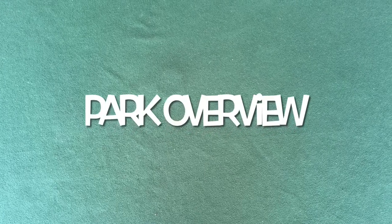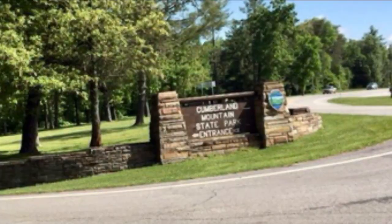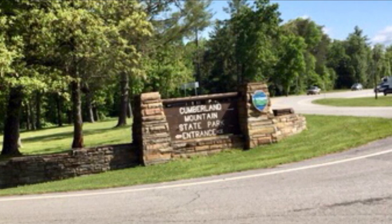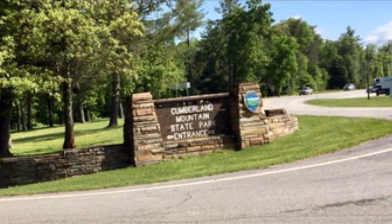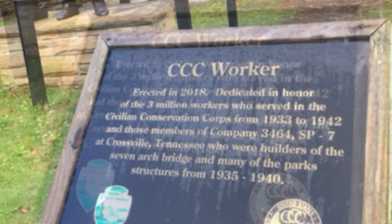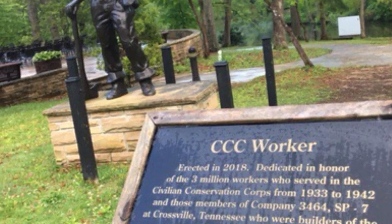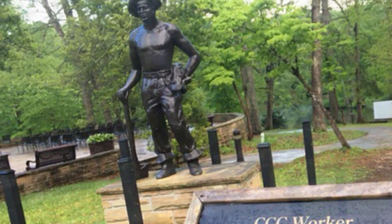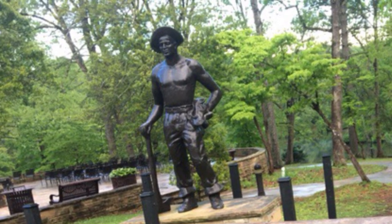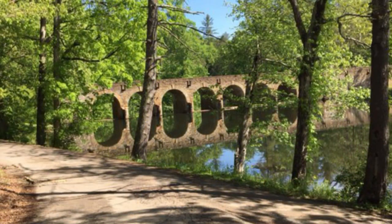Cumberland Mountain State Park, Tennessee is located in Crossville, Tennessee between Nashville and Knoxville. The park was initially established in the late 1930s by the Civilian Conservation Corps, and many of the old structures are still visible in the park today. This old bridge is perhaps the most striking of all those structures.